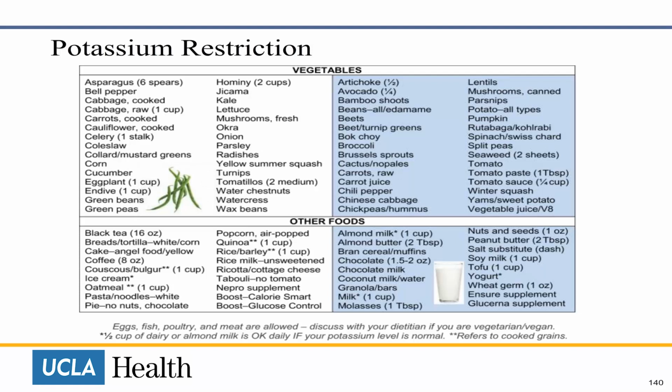Potassium restrictions. Please see the table listed below for additional information on vegetables and other foods.